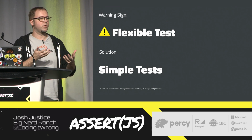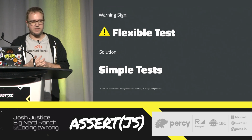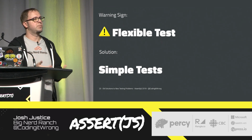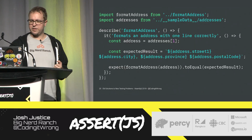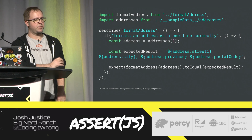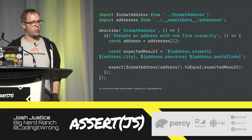So to summarize this, the warning sign is that we had a flexible test, and the solution was to make more simpler tests, split it out into simpler ones. So let's go on to pattern number 2. We're going to continue on with this example, and this is actually starting right where we were before.